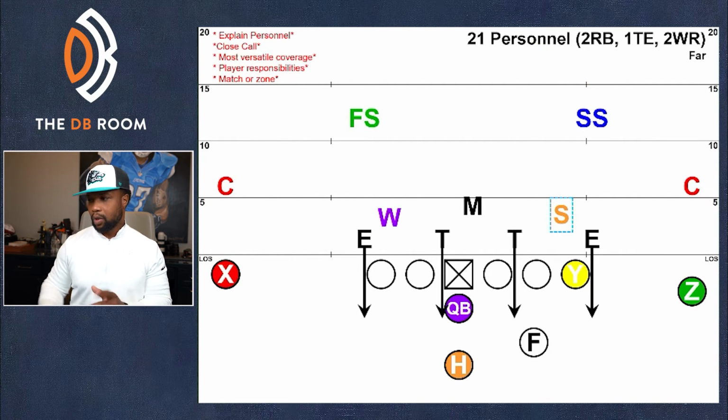Not the safety. We'll talk about that. The safeties are inside and underneath number 1, okay? They are playing 2 first, going to number 1, okay?